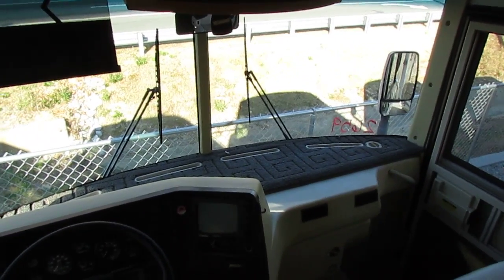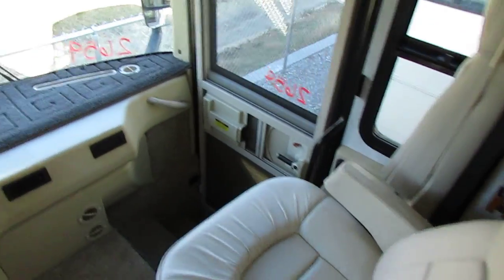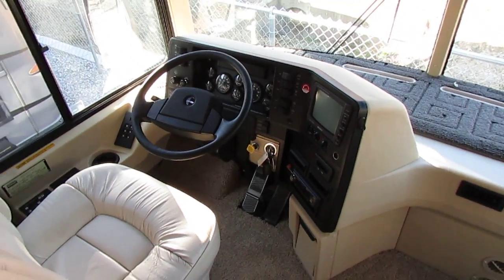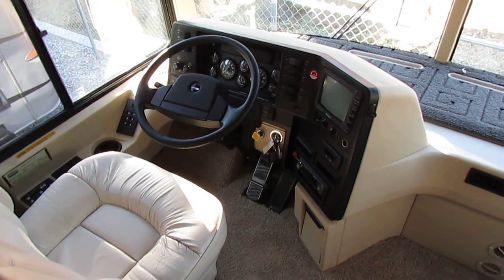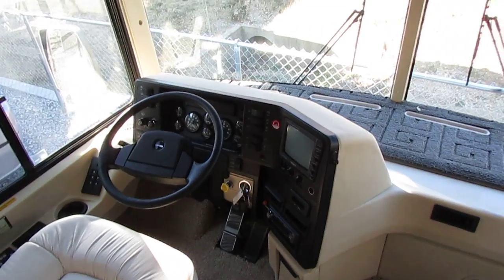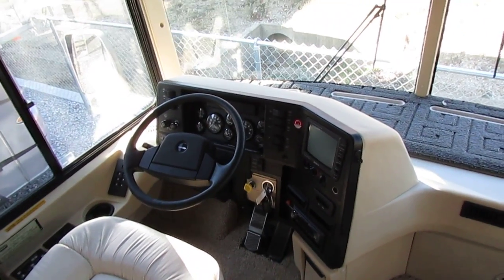Check the NADA, get on RV Trader, eBay, RVT, Craigslist, whatever the website you want to look at, folks. Look at other 2003 Horizon 34 HDs with warranties and inspections and see what that's going to cost you out the door pricing and compare to ours. Folks, all of our prices are out the door.